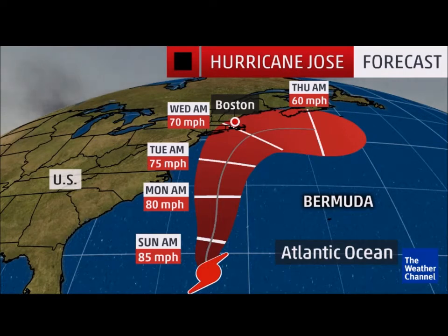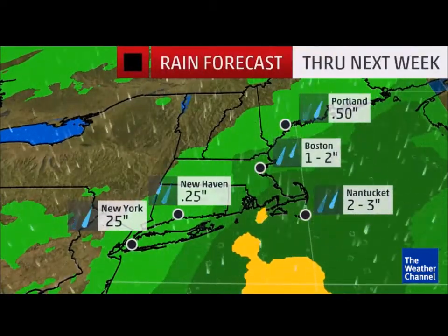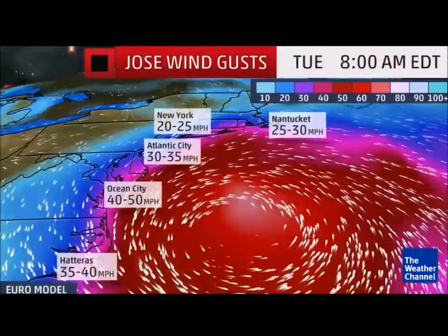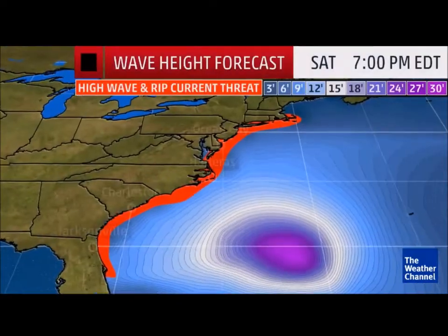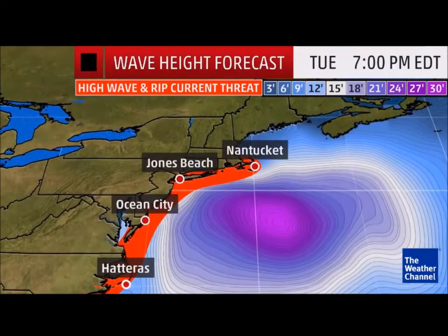The winds are down to 70 miles an hour, so it doesn't look like this is going to be a hurricane. More likely this is going to be a tropical storm across that area. Could be some rainfall. There's not going to be a lot of it because most of the rain's going to be offshore. 2 to 3 inches possible, though, in Nantucket, 1 to 2 inches in Boston. And you're going to get the winds from Cape Hatteras all the way northward up to Nantucket as we go through Wednesday. You could see those winds in the tropical storm force range and then gusting above tropical storm force. The surf is going to be a problem, too. This is not the weekend to go to the beach. Keep it inside.